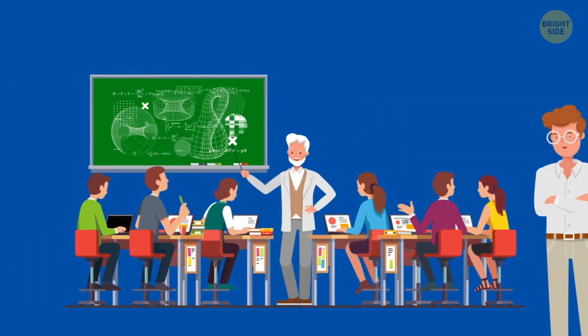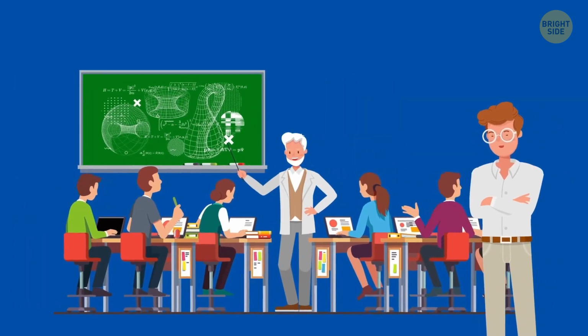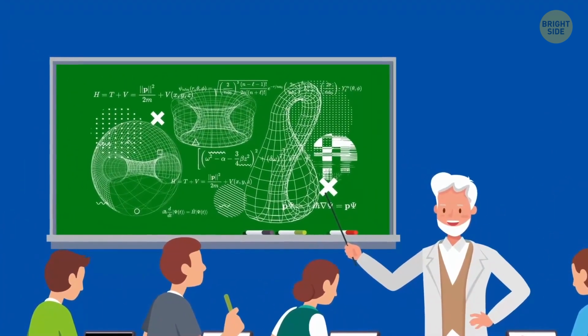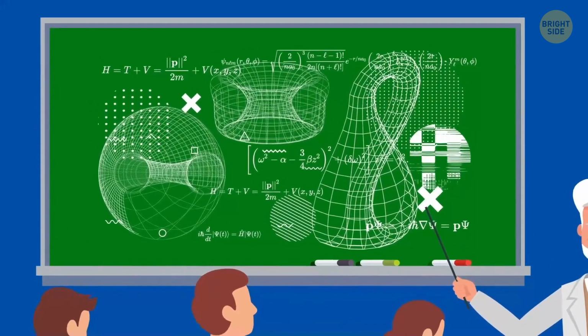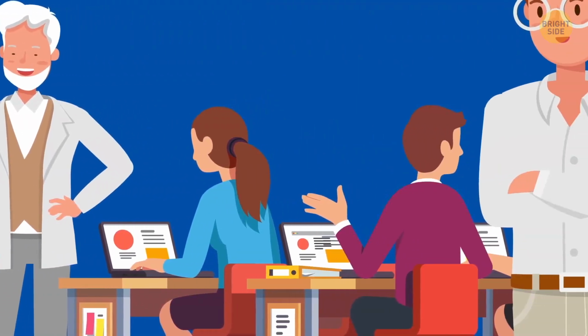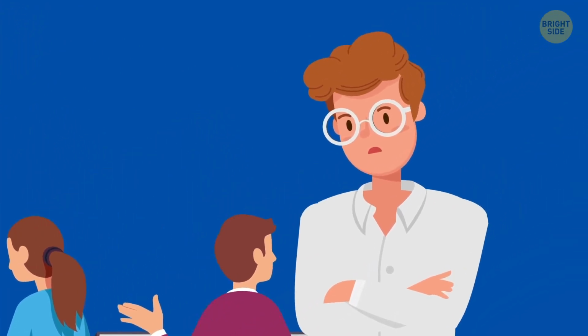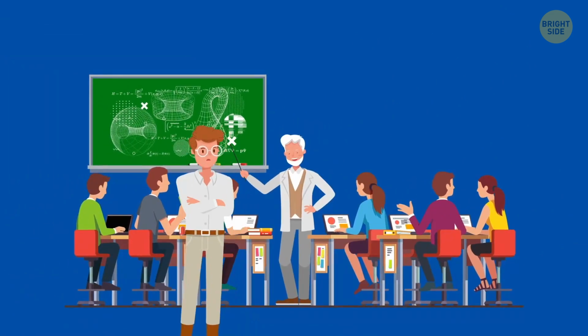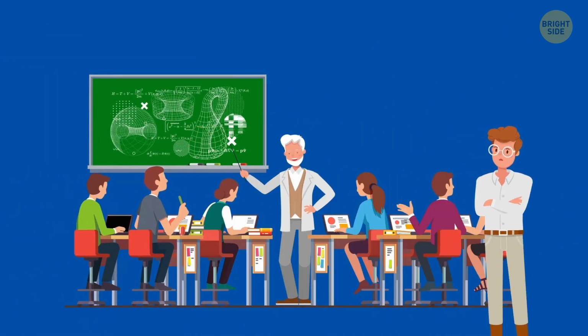A university professor enters a lecture hall where his colleague, an elderly teacher, is giving a lecture on quantum physics. He's drawing formulas on the board, and his students are using their laptops to take notes. The professor knows that one of these students is sleeping. He starts walking around the room, stopping behind each of them in turn. Who's dreaming right now?